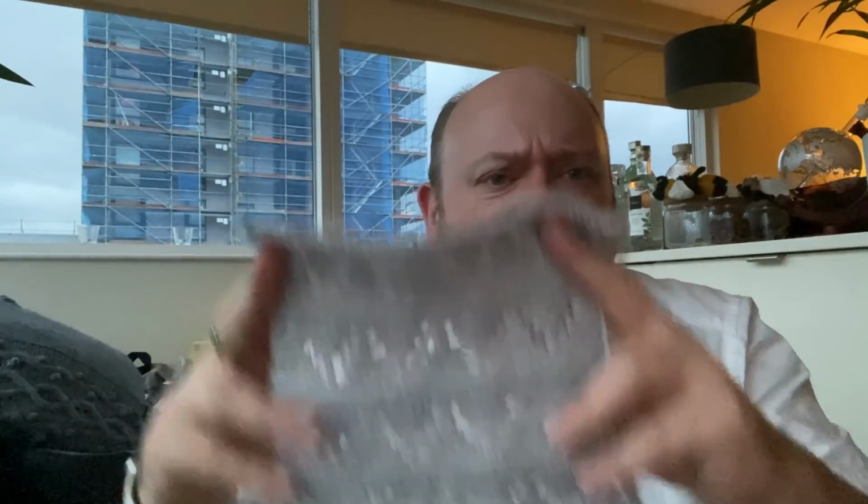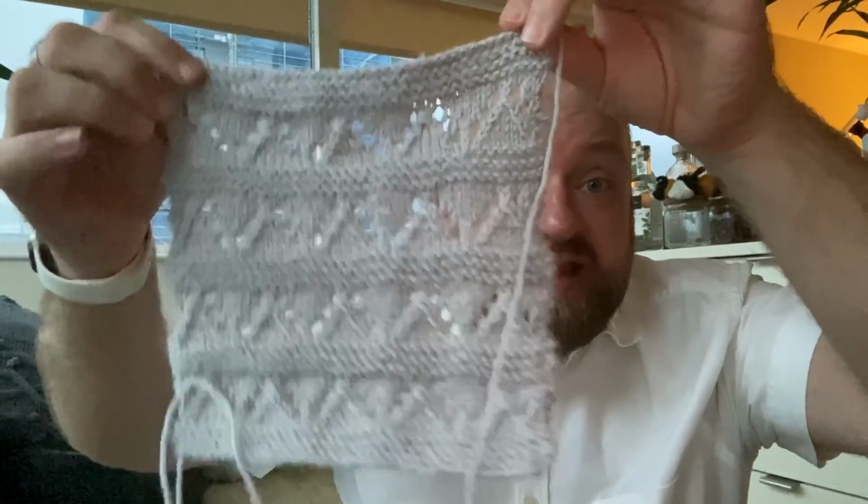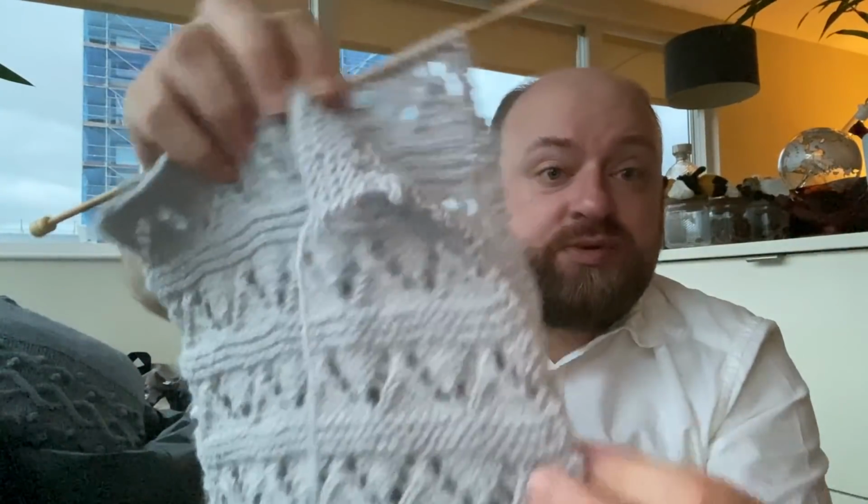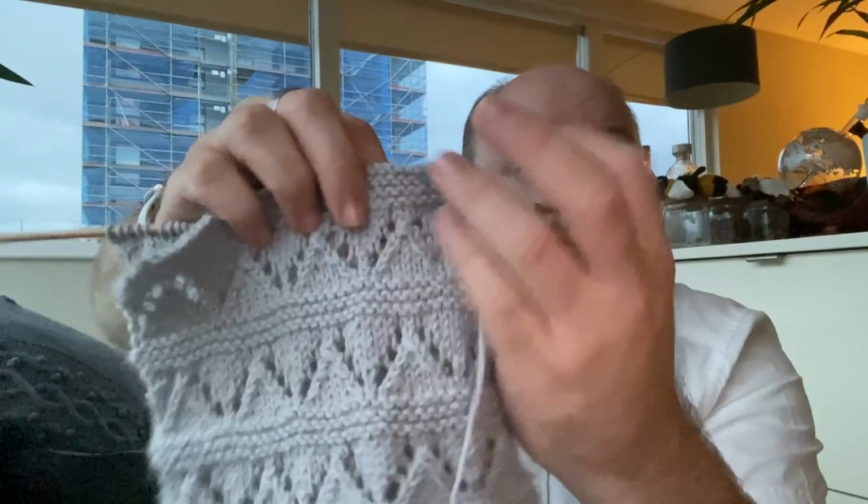Here's one I made earlier. I didn't make this earlier today, I should caveat. I'm not that speedy a knitter. I made this one earlier on in the week. So there is a finished gray, and this is it. So I literally just need to do the final garter section and the cast off.